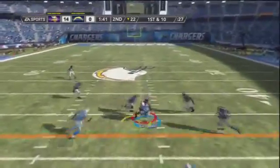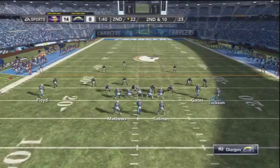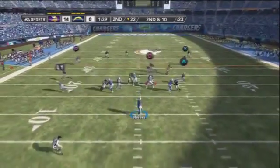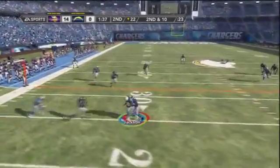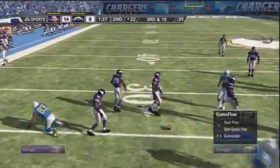Rivers passing again, and Crayton can't hang on to that one. He's hit by Tyrell Johnson. Now 2nd and 10, Rivers still passing. He's going to look for Vincent Jackson, and he can't hold on either. Can anybody on this team catch besides Antonio Gates?